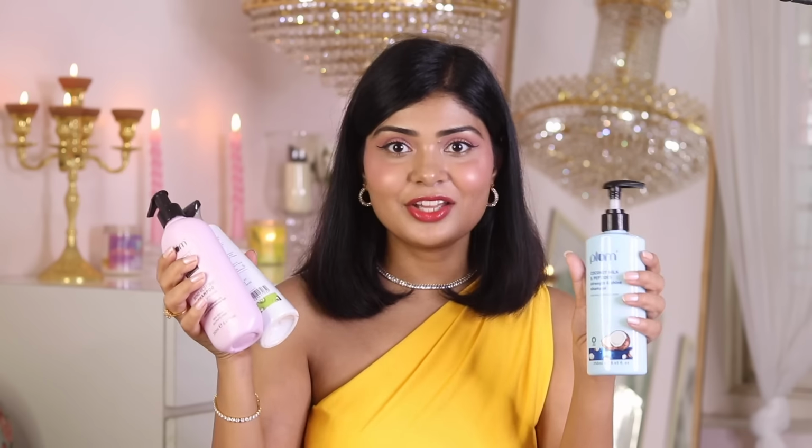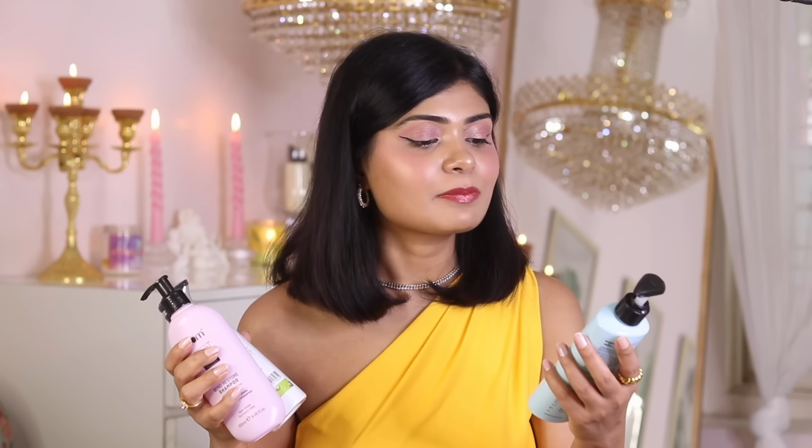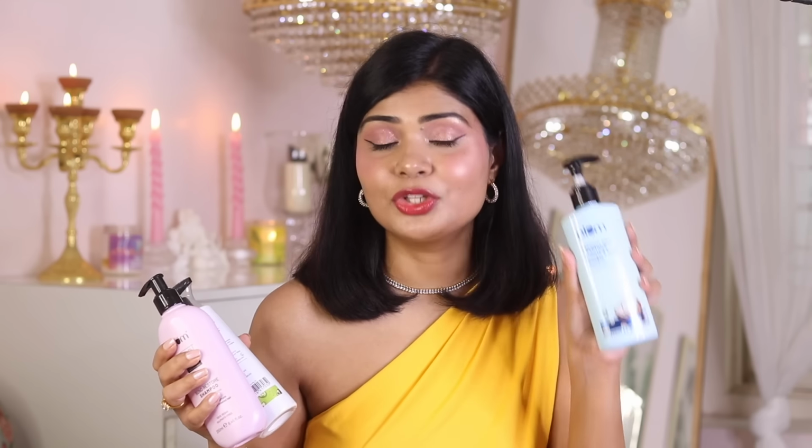I have 3 of them. So for dry hair type, Plum Coconut Milk Plus Peptides shampoo. This one is a new launch and I love this one. It makes my hair so soft and so hydrated.